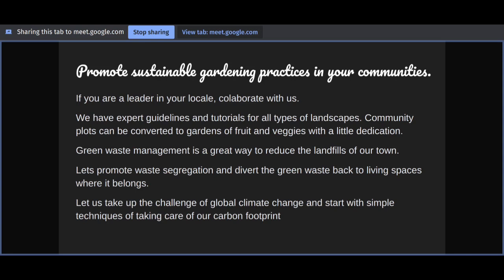So to address these issues, we need to understand all the small balances, the checkpoints that nature is doing, and we are trying to collaborate with that. We need to focus on how to take it into account and be responsible people and reduce our carbon footprints. So we also promote rainwater harvesting, green waste management, and all these kinds of ideas, so that we don't end up with landfills. Ultimately, we have a landfill or a garbage dump everywhere in most towns.